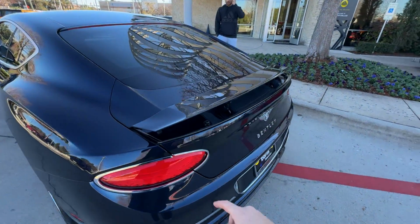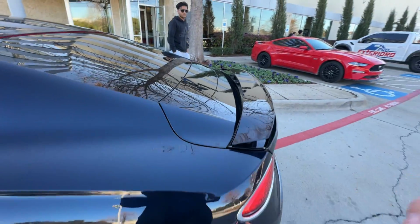And check this out again. Carbon fiber trim here. And then, of course, this is adjustable as well.